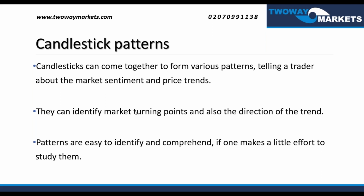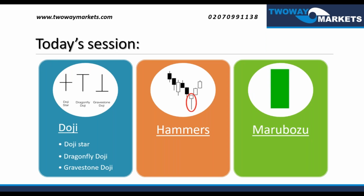But I think it's about time to actually look at the indicators, the patterns which we're going to cover in this particular session. And so I've broken it down into some ghastly looking images here, but basically you've got dojis, hammers, and marubozu. And I apologize if I pronounce that incorrectly, but I believe it's marubozu, isn't it, Gerpel?